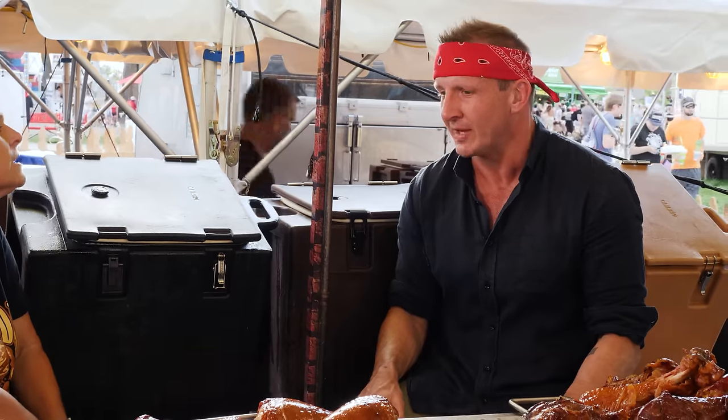Piled high and served to eager crowds who might only get to try this treat once a year. All over the fair, you can see people walking around with these buckets, and alas, it is my turn to try it out. Martha, thank you so much. So nice to talk to you.